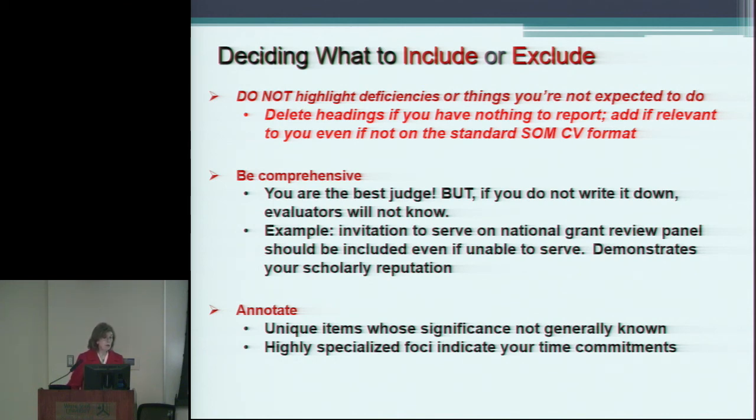So for example, if you got an invitation to review at an NIH review committee and you were unable to attend, you may include that indicating that you were unable to attend. And this speaks to your national, international recognition as a faculty member. Annotation is really your friend because it lets you identify things that may be unique about items that are in your CV. Think about the awards. If it comes from a peer organization, your colleagues in your department may know about it, but your colleagues at the School of Medicine and at the university are unlikely to know about it.